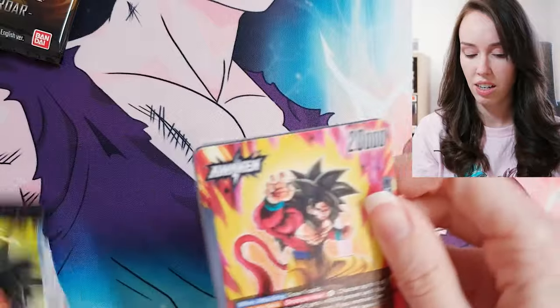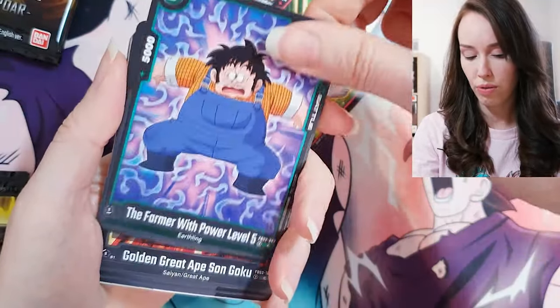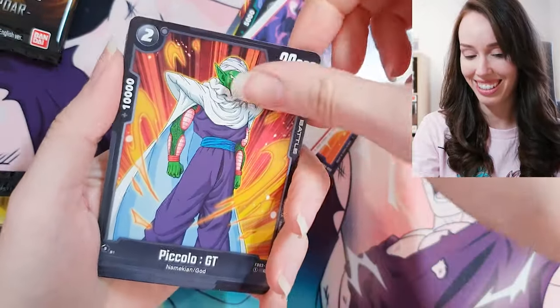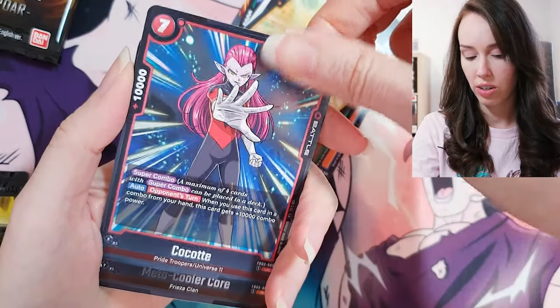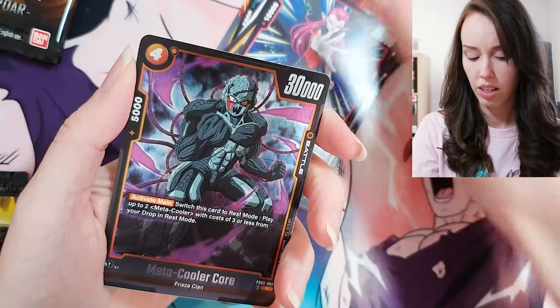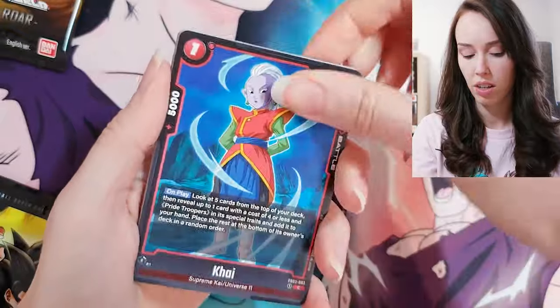Alright, this has a leader pack, so nothing in here, but let's just quickly go through it anyway. Kettle, the farmer. Great save, man. I love that farmer card, actually. Son Goku, Bulma, oh yeah. Metacool, Beerus, and the code. The best that we've hit so far is a SR alt art, the Majin Vegeta. Everything else has just been SRs up to this point.